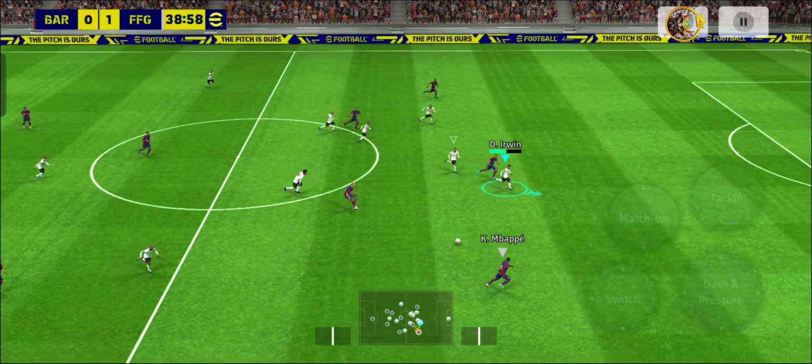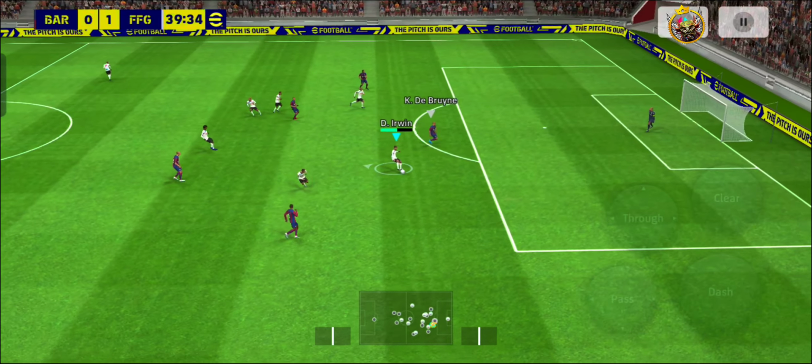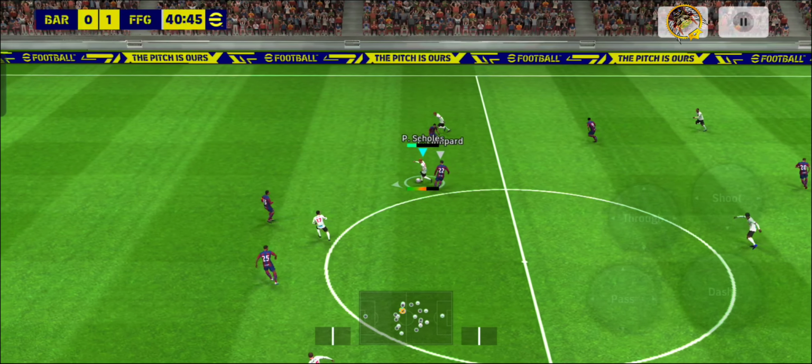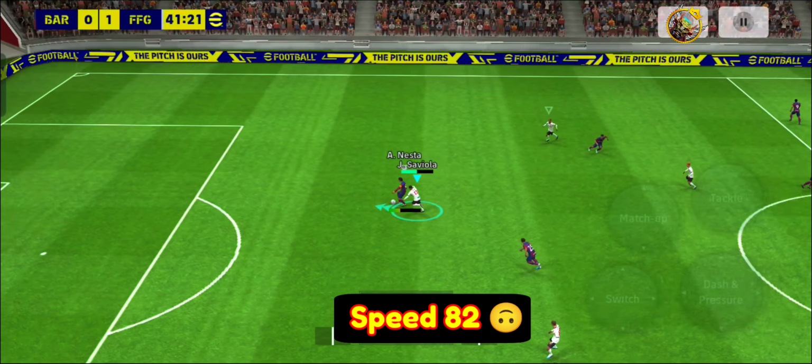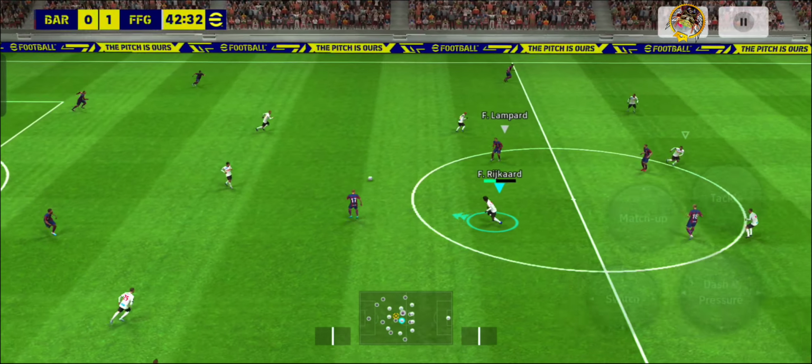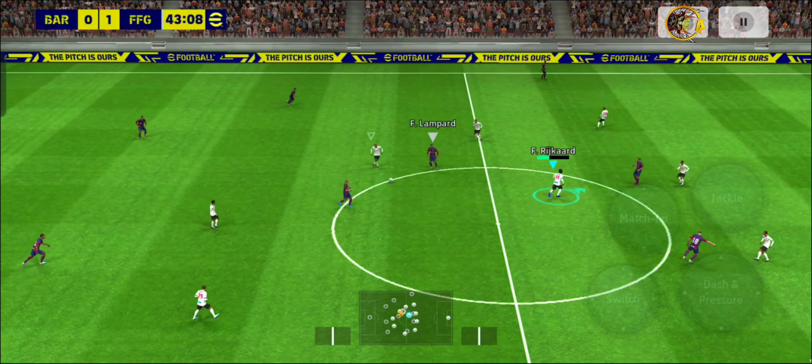Now it's Haaland. And there's his chance to lead the counter. And the danger is cut out. Oh, can he get onto this? And here's the chance to counter. Played back to the goalkeeper. Akanji. It's Lampard.